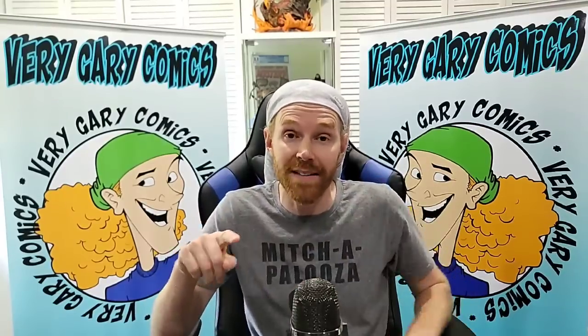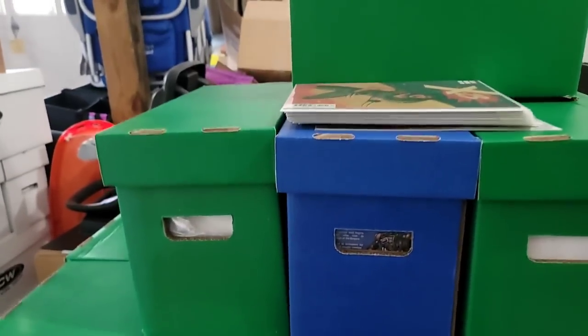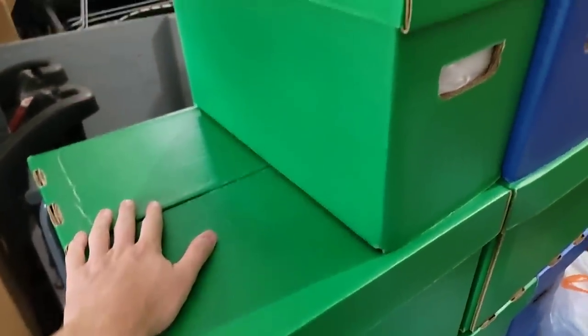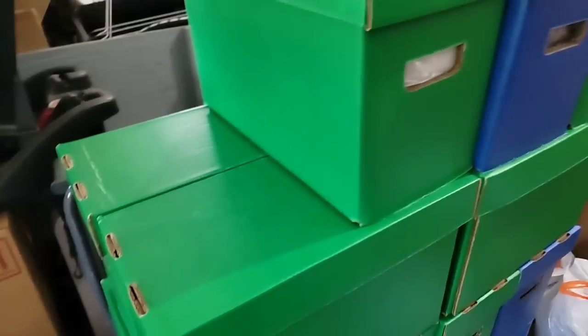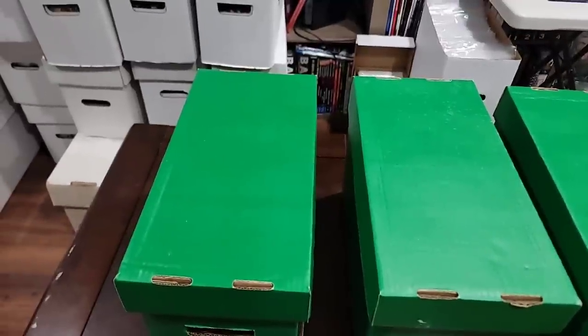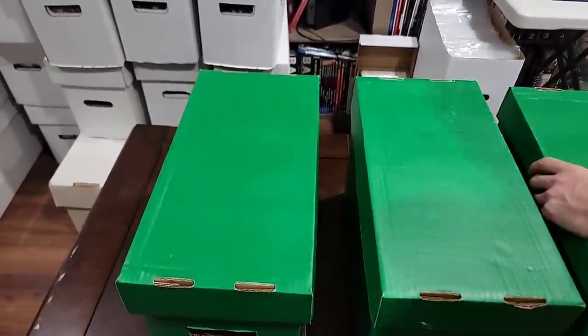All right, get into these three boxes. We're going to talk about the big stuff at the end. Okay, we are back in the garage. We are pulling three more boxes. Looks like we're pulling three greens. Green, green, green. All right, let's pull three more and break them down. All green today.